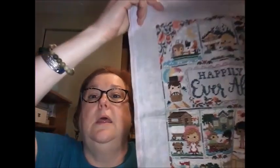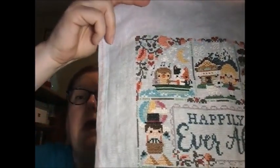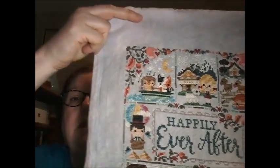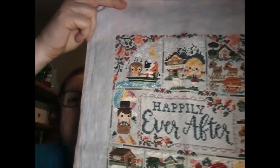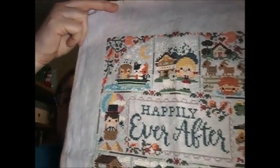Okay. Happily Ever After, I finished the whole thing. Since I bought the whole thing as one kit, I'm only going to count it as one. Let me turn my light a little bit better. So, I think I already had this one and this one finished. So, maybe a few more.